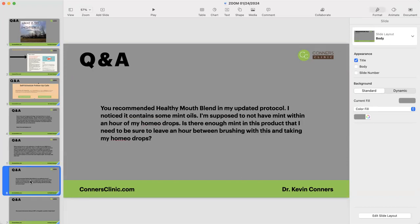You recommended a healthy mouth blend in my updated protocol. I noticed that it does contain some mint oils. I'm supposed to not have mint within an hour of my homeopathic drops. Is there enough mint in this product that I need to make sure that I leave an hour between brushing with this and taking my homeopathic drops?